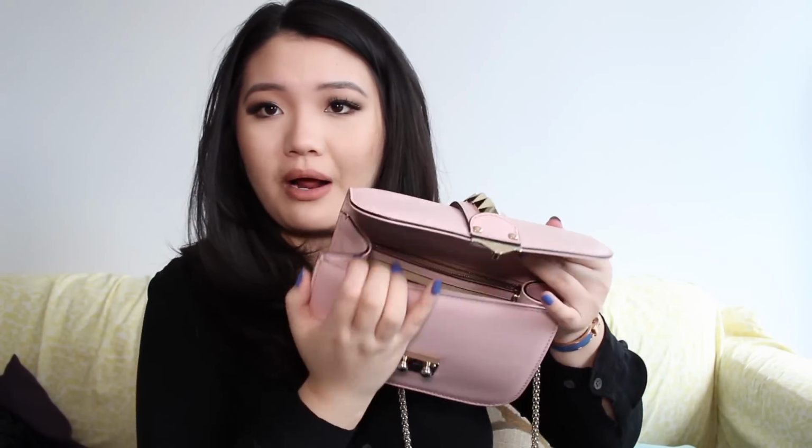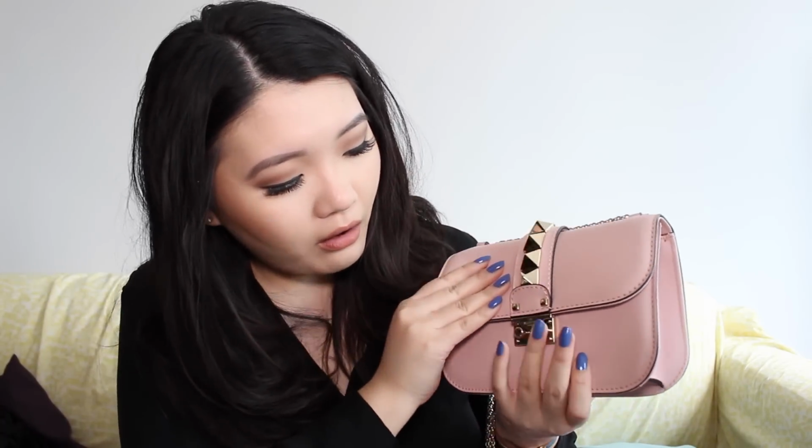So just for reference, here is my phone. I can probably fit a small size wallet in here, which I don't have with me. So you can probably fit another wallet in here, and then that's about it. Maybe a hand cream and then a few lip glosses or something. So that's about all you can fit in this bag, and then you just close it.